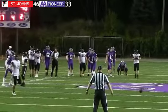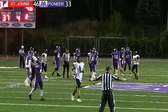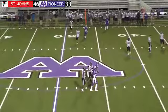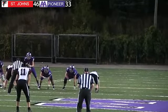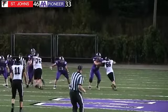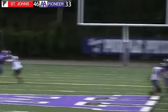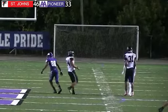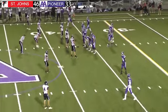3rd and 10. Pioneer down by 13. Easthope, shotgun formation, takes it. Looking to his left, throwing out to his left, and a little miscommunication as Trusty taps his chest guard there, and that brings up 4th down. 48 seconds left. Pioneer 4th and 10 from their own 37-yard line, down by 13 points. Once more. Last gasp for Pioneer. Easthope gets the call from the sideline.